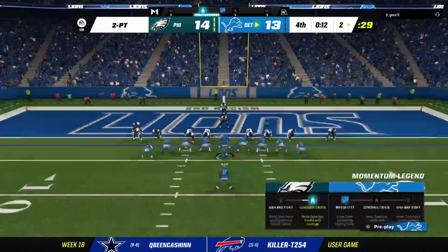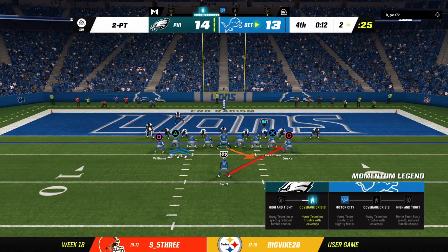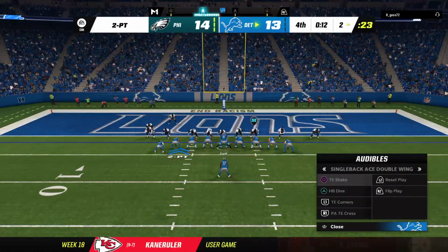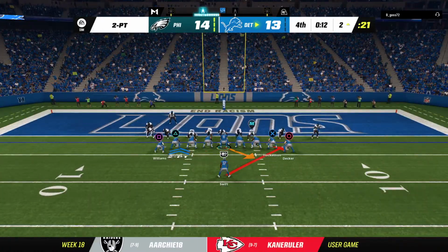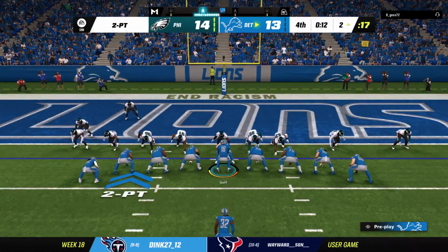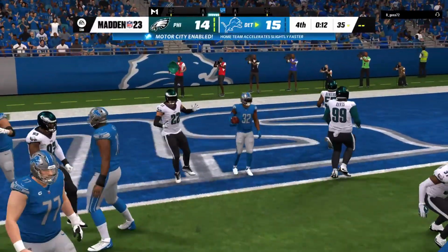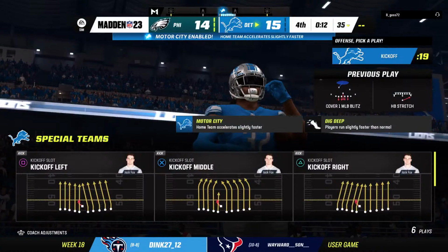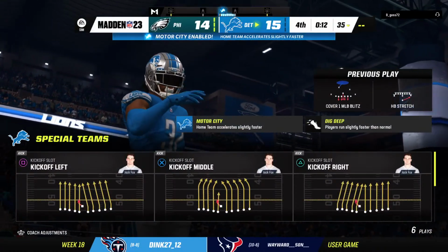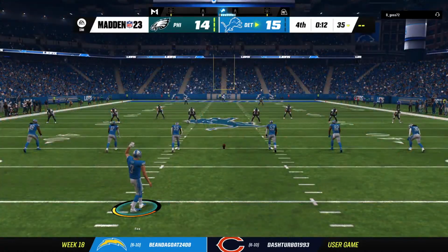So now here come the Lions up to go for 2. They'll try and run it in. And he's going to get in for the 2 points. It was an incredibly gutsy call, but they've taken the lead by a point late in the game.